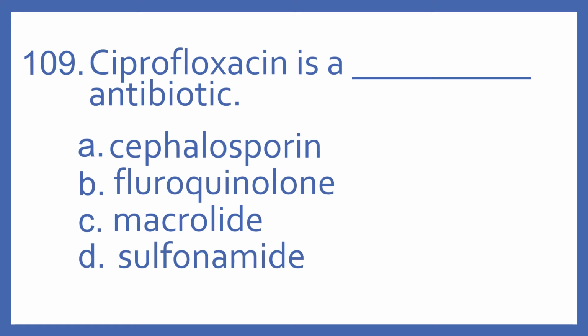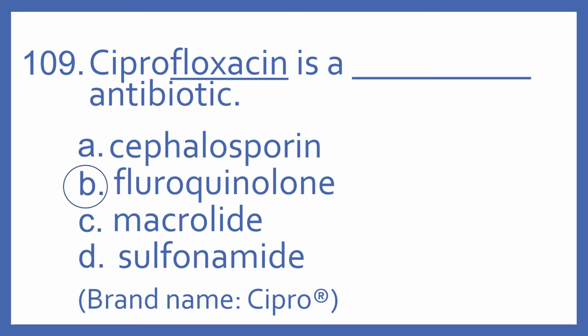Number 109. Ciprofloxacin is a blank antibiotic. A, Cephalosporin, B, Fluoroquinolone, C, Macrolide, or D, Sulfonamide. The answer is B, fluoroquinolone. Ciprofloxacin is a fluoroquinolone antibiotic. And you can have a hint there with the ending suffix of floxacin. That's how the fluoroquinolones end. And the brand name of ciprofloxacin is Cipro.